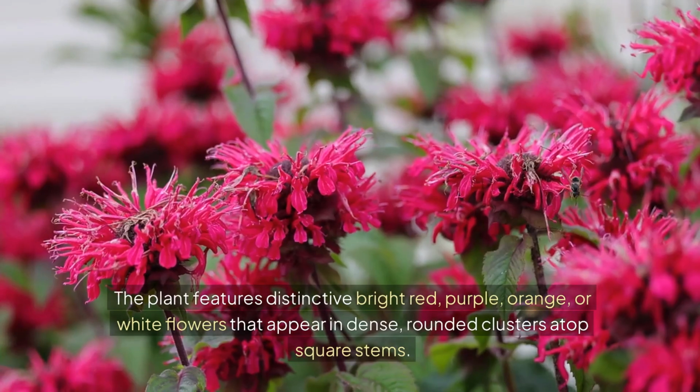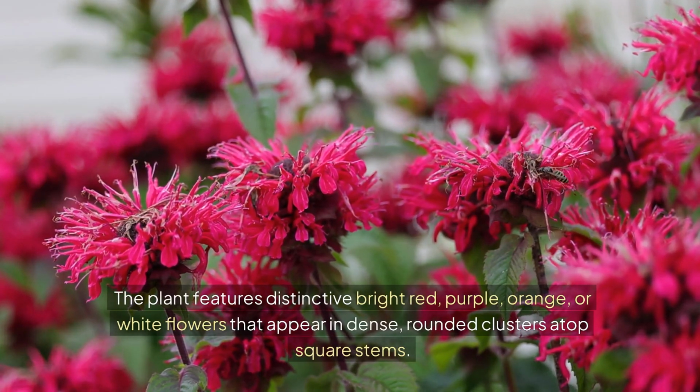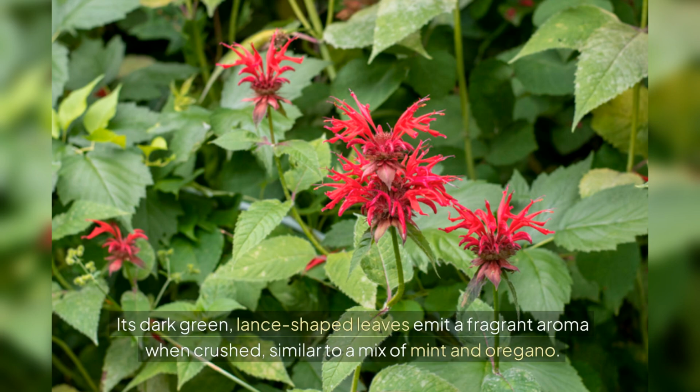Identification. The plant features distinctive bright red, purple, orange, or white flowers that appear in dense, rounded clusters atop square stems. Its dark green, lance-shaped leaves emit a fragrant aroma when crushed, similar to a mix of mint and oregano. Harvesting.